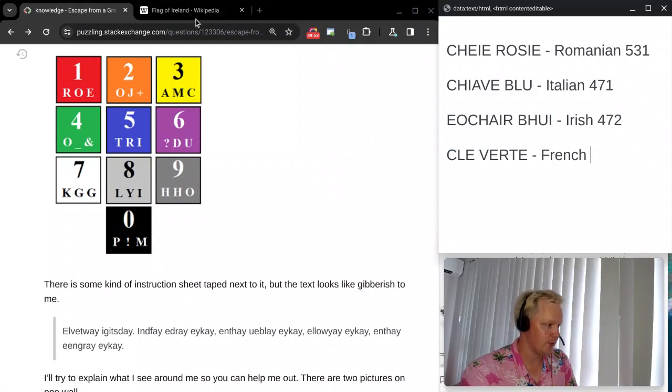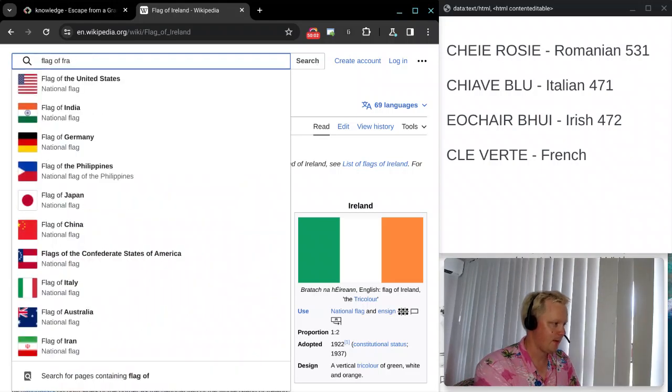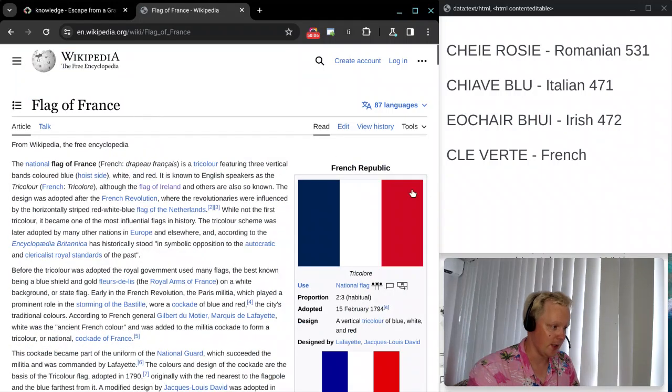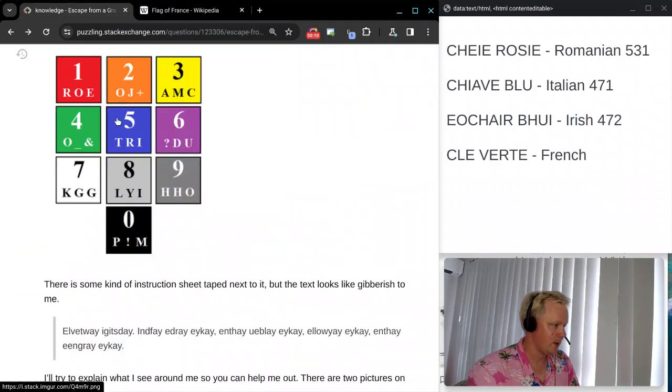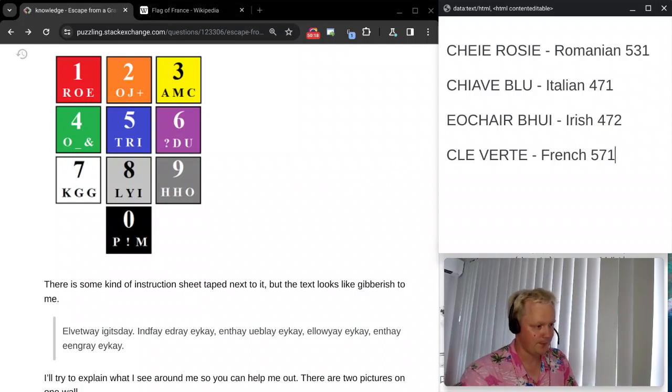And then we have the French flag. Also should be recognizable. Iconic even. So blue, white, red. So we need blue here, which is 5, white, which is 7, and red, which is 1. If we put all this together, we get 5, 3, 1, 4, 7, 1, 4, 7, 2, 5, 7, 1.